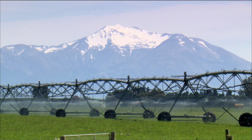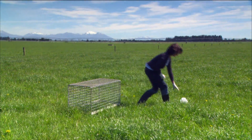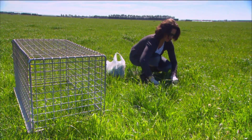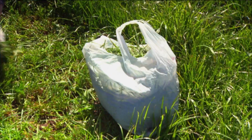The nutrient leaching or loss into the soil profile is a very important consideration in our business. Our focus, whatever we're doing, is to try and mitigate or reduce the amount of nitrates and nutrients that we're losing through the soil profile.